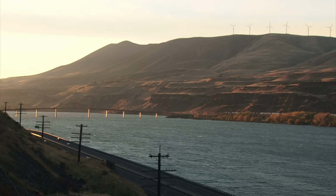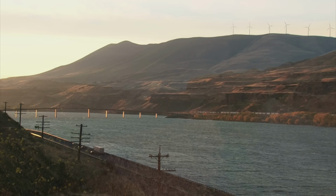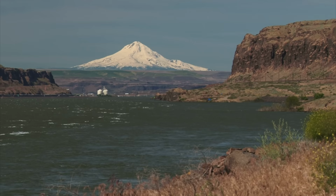As the train passes the Sam Hill Memorial Bridge, we cross back to the Washington side of the river. The original SP&S grade offers great riverside views between Maryhill and the John Day Dam. The tracks were moved to higher ground when the dam was built.